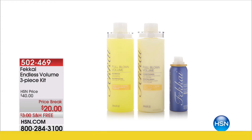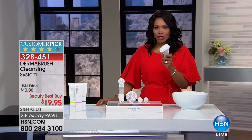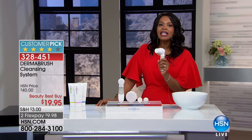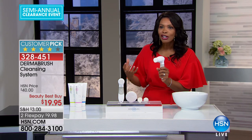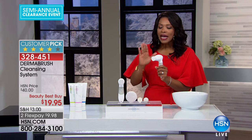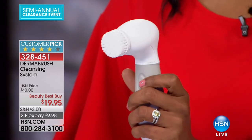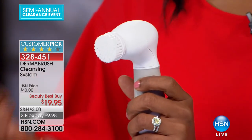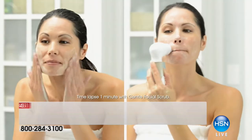But I wanna share with you the beauty secret that I have told every single person in my life that I know, man, woman, child, and it is the Derma Brush. This singly, I believe, is the reason that I get a lot of compliments on my skin, and that wasn't always the case. When I was younger, I didn't get compliments on my skin. But I feel like being able to cleanse my skin in the right way without being harsh, without rubbing too much, has made an enormous difference. And it is all thanks to the Derma Brush.